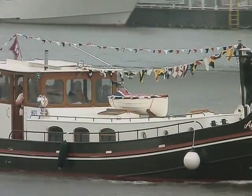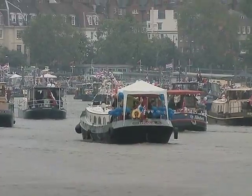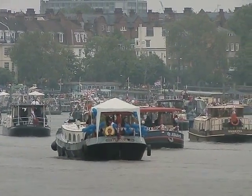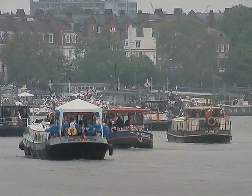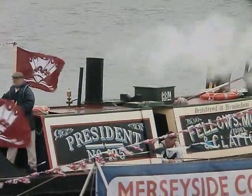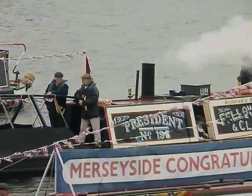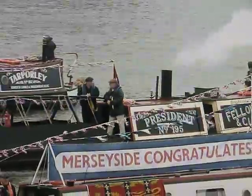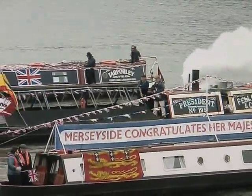Absolutely fantastic. And the rain now is beginning to come down quite heavily. 43 narrowboats altogether and 20 barges. They've come from many parts of the UK and actually carry an impressive contingent of Lord Lieutenants representing the counties of Merseyside, Warwickshire, Worcestershire, Lancashire, Cheshire, Shropshire and Staffordshire.